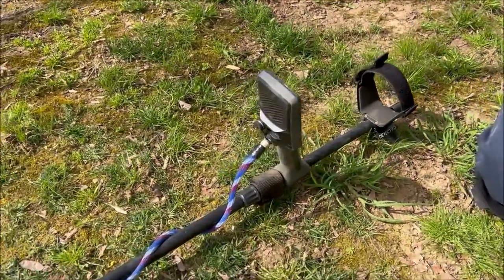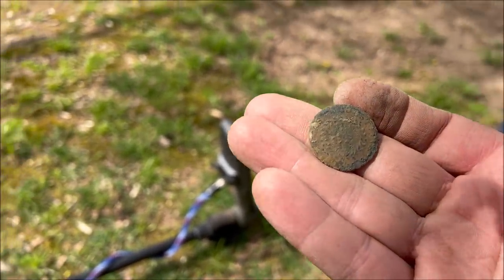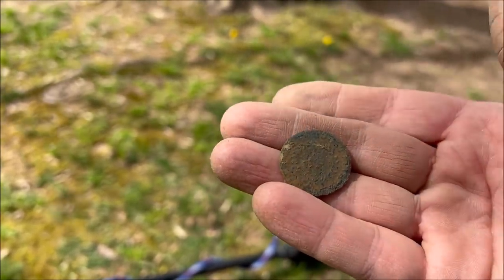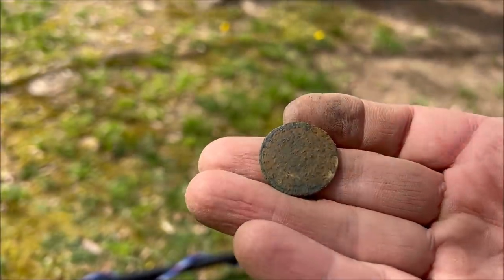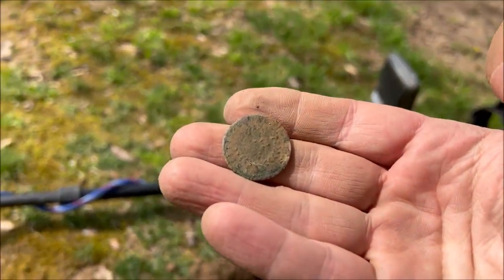Oh my god. Oh, wait a minute. Is that going to be a chain cent? I don't know if it's a chain. It might be a Nova Constellatio. That's what I thought it was. You son of a gun, you rubbed it on your pants. I think it might be a Nova Constellatio.